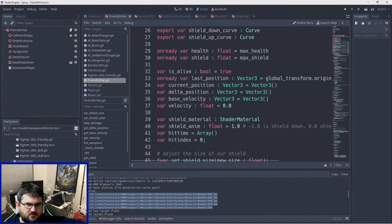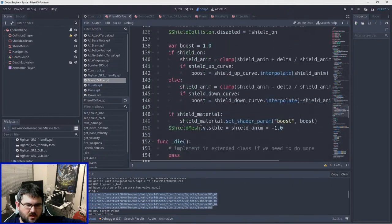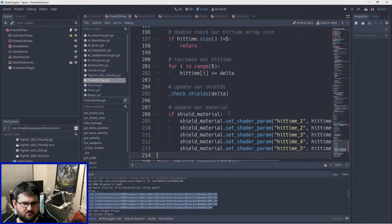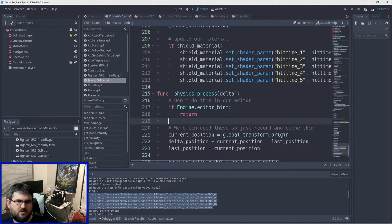Seeing this as a tool script that is being executed, which is dumb. Okay. Definitely don't do this in the editor. All right. Well, I guess I'm not against it. Because it does make sense, right?